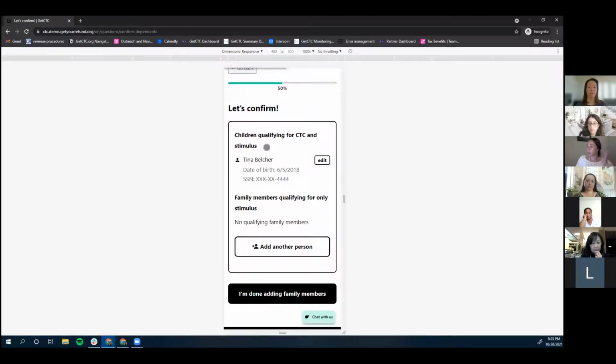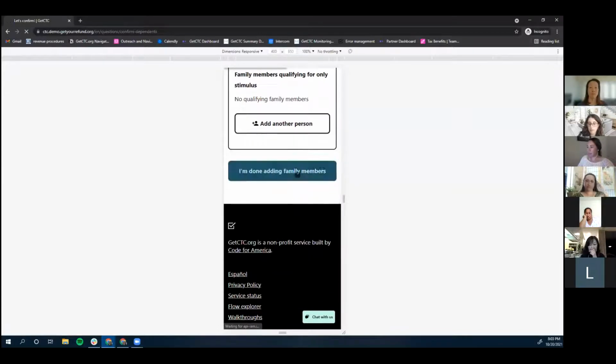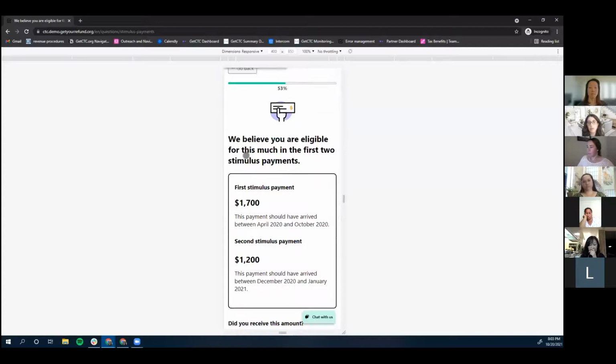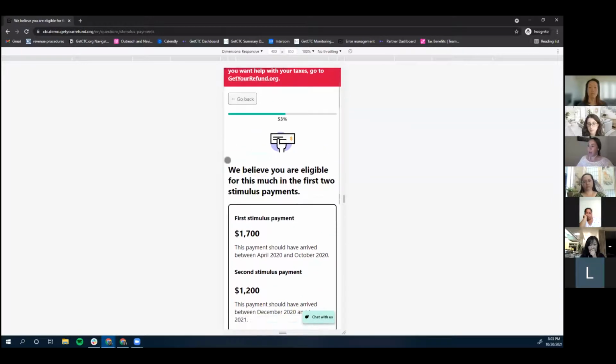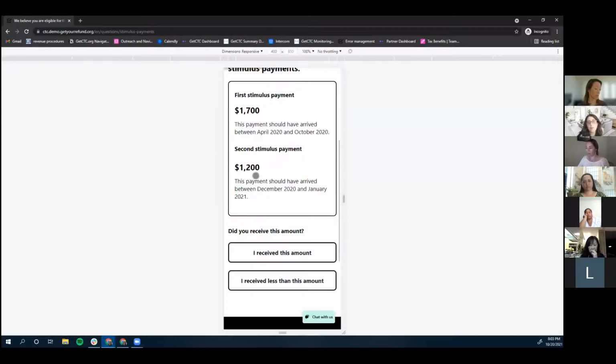And there's going to be different moments throughout this process where you're given the opportunity to review everything and make sure everything looks good. You can go back and edit it. And on this page, you can add additional family members, but I'm going to go ahead and say I'm done adding family members. And this is where we're trying to figure out how much, if any, of the stimulus payments you may have missed. Based on the information I provided, this calculates how much they should have received or how much they were qualified for.